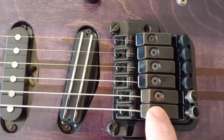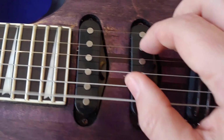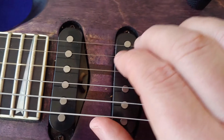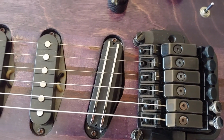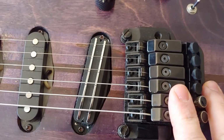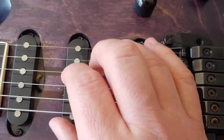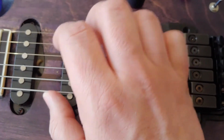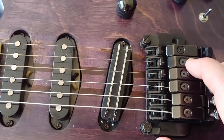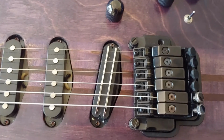Sometimes these Allen keys break, but I haven't played this guitar in weeks, and it's still in tune, which is fantastic. But when you do double stops and bends, the bridge does move up and down a bit. Cool thing about this bridge is you can actually do B-bender style licks by pressing on the individual saddles. So if I go, you can get that sort of B-bender country type sound.